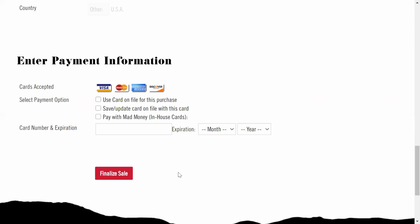If you're a shareholder paying with Mad Money, you can do that by clicking here where it says Pay with Mad Money, and you'll enter the card number there. Keep in mind that if your purchase is over the amount that's on your card, you won't be able to proceed. We are working on an improvement to our online store that will allow multiple payment methods, but that won't be ready for another couple weeks.